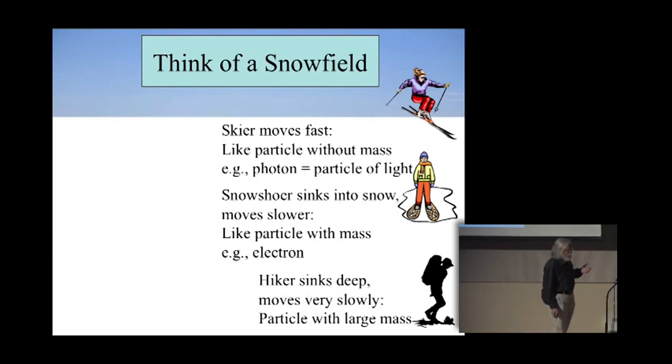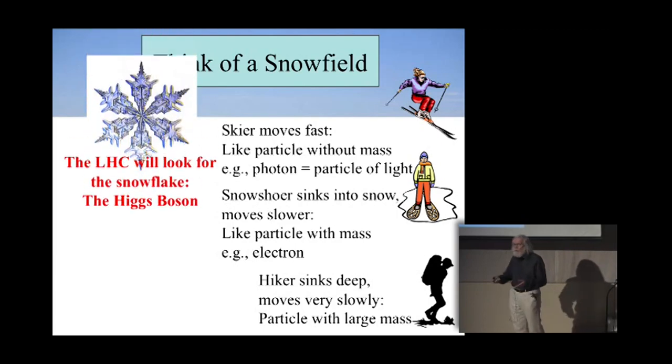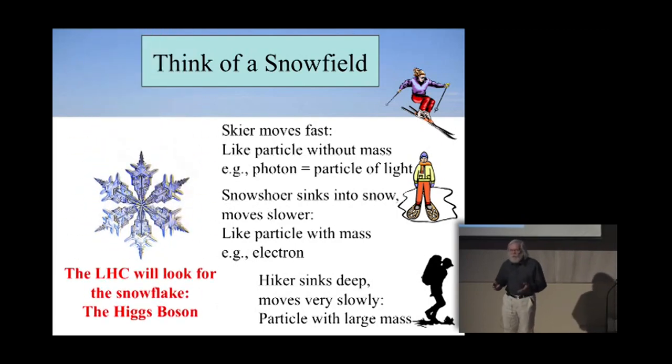Now, if you think snow, what is snow made up of? What is the quantum of the snow field? Well, that quantum is the snowflake, also known as the Higgs boson. The Higgs boson can be regarded, in some sense, as the snowflake of this universal Higgs field, and the job of the LHC is somehow to kick up the snow and identify this particle of the Higgs snow field. Finding this particle, if it exists, would complete the standard model of particle physics.